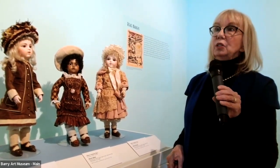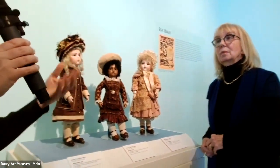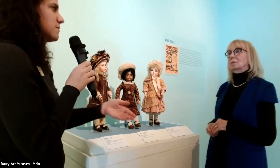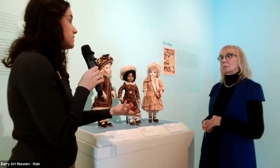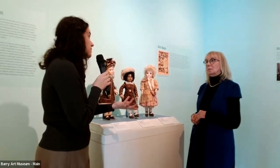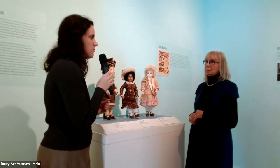And other times they were sold in prestige stores in America. So seeing so many of these dolls in American collections really isn't all that surprising then, is it? It's a continuation of what we saw in the 19th century in terms of their markets and their major audiences being Americans. Yes. Why were Americans so interested in these dolls?